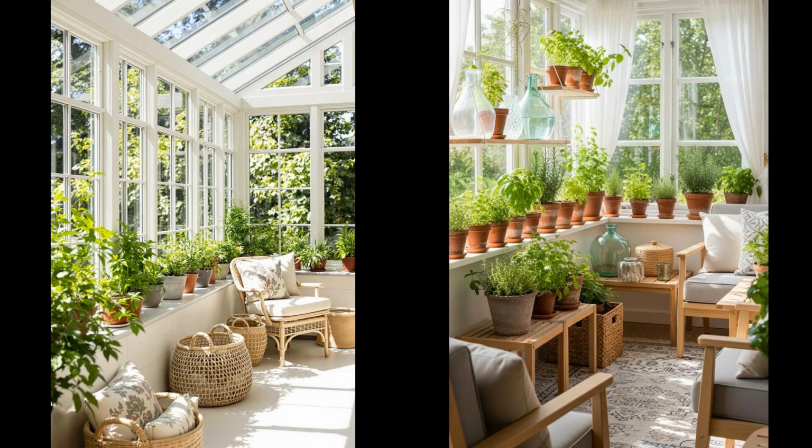Why settle for plain windowsills when you can line them with lush basil, mint, and chives? An indoor herb garden adds life, color, and a splash of scent to your sunroom. Fresh herbs are always within arm's reach for cooking, and they make the air smell amazing. Start with small pots or recycled jars and pick herbs that thrive in sunlight.